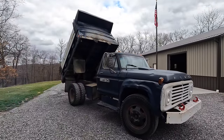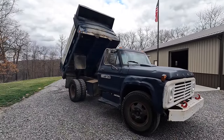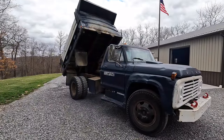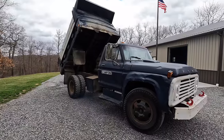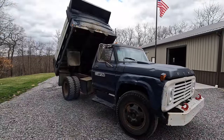Well, there she is. That's a 1974 Ford F700. Runs pretty good. She's a little smoky, but the more you run it, it seems to clean up some. Definitely a pre-emissions truck. You're not putting any DEF fluid in this.